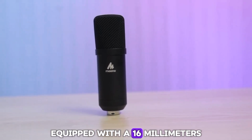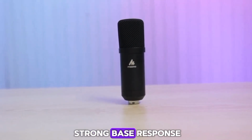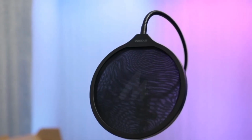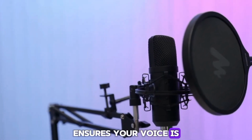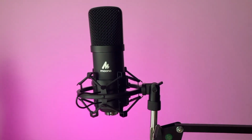Equipped with a 16mm electric condenser transducer, this mic delivers a strong bass response. Plus, the magnet ring on the cable ensures minimal interference. The sturdy boom arm set, complete with a pop filter and foam windscreen, ensures your voice is crystal clear. Ideal for podcasts, YouTube videos, and more.